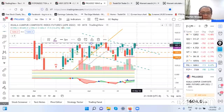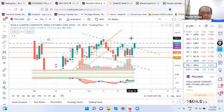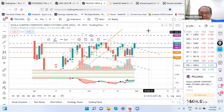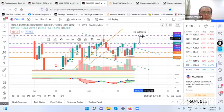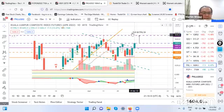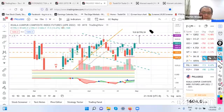So this is something I want to show in the index. You can plot your level here, and your maximum risk is around 1615, and the current is 1604. So what happens if you go short at this high level? Your risk is about 12 points. 12 points times 50 ringgit is about 600 ringgit. If the market suddenly goes crazy up like this and we cut loss here, you are risking 600 ringgit.